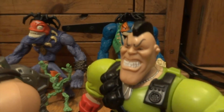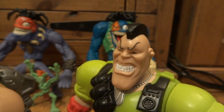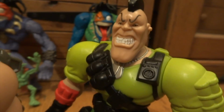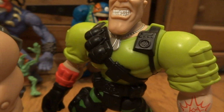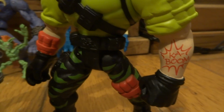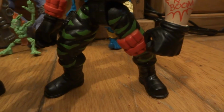Okay, this guy's called Nick Nitro, another real angry looking soldier guy. Look at that face, look at those angry eyebrows and a Mohican. And also look at this really cool big tattoo on his arm, kaboom, pretty cool. Anyway, those are the main Commando Elite figures.